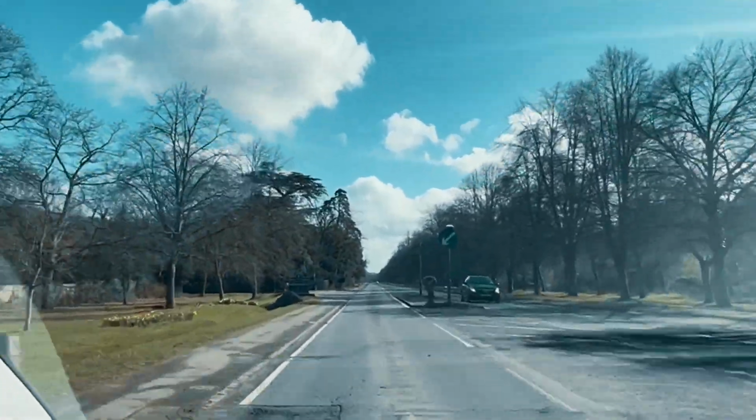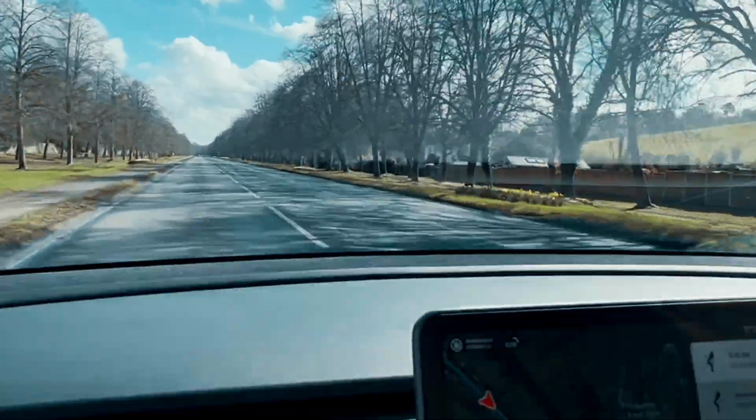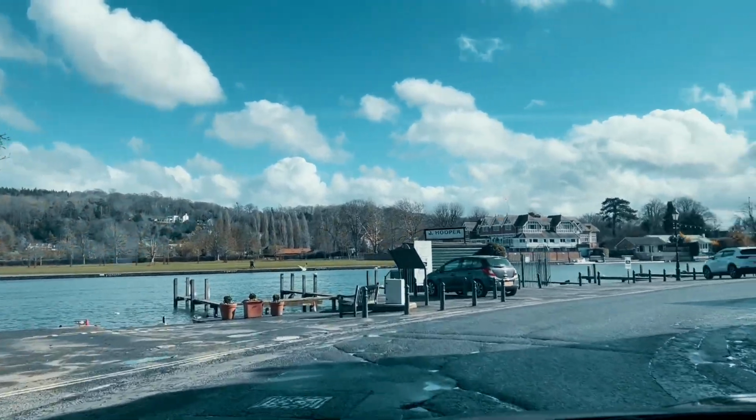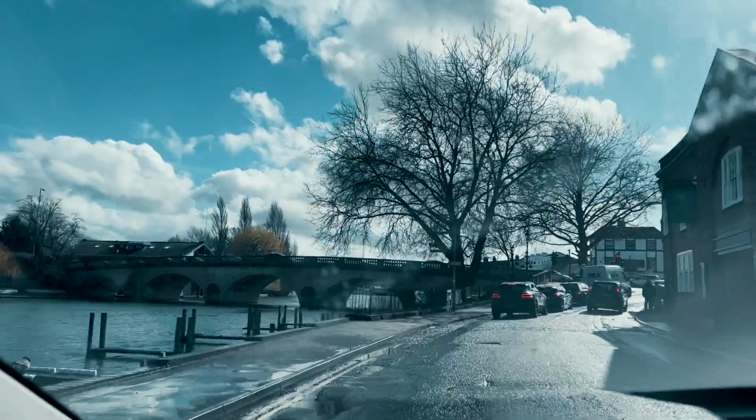And here we are in Henley, and as we can see, that stop at Rugby paid off, and we arrived with a state of charge of 64%. And we're looking forward to spending some time here with our friends in Henley over the next 24 hours.